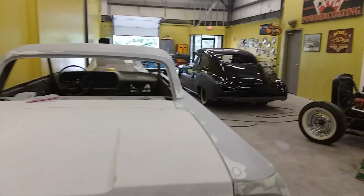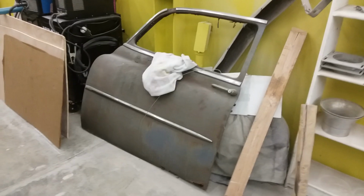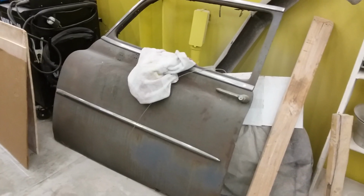Absolutely amazing. You know, you got stuff like this, extra doors. Who's got stuff like this laying around? Oh, Right Coast Customs does.